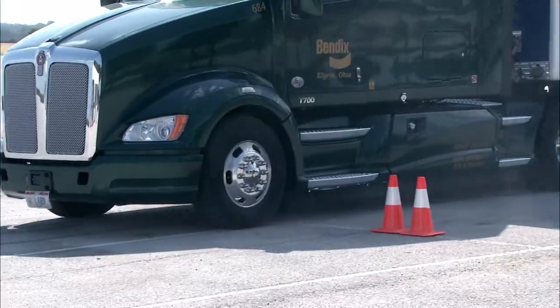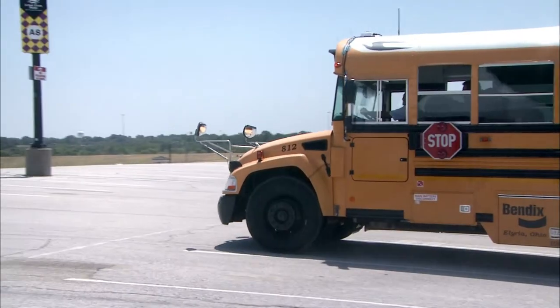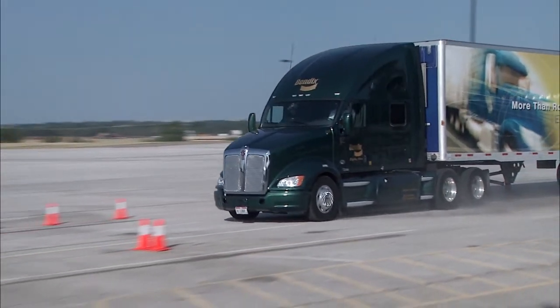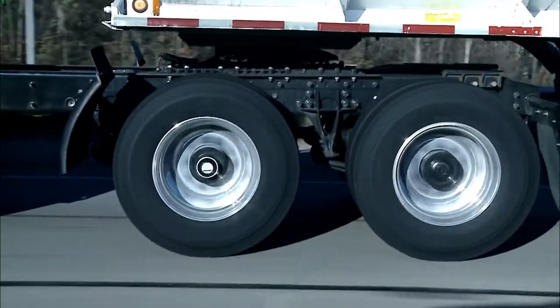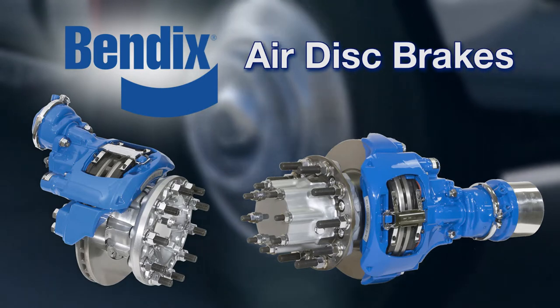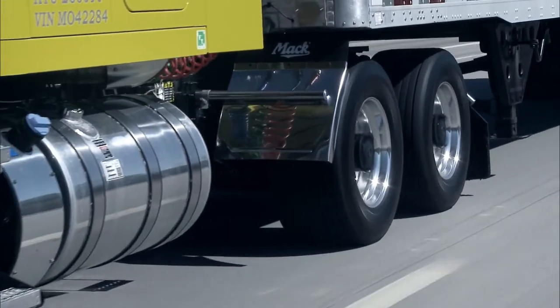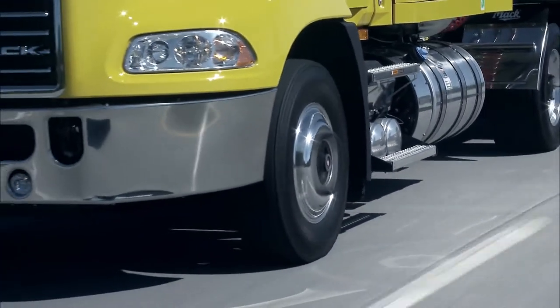Maximum braking power. Shorter stopping distances. And surer, safer stops. These are just a few advantages enjoyed by fleets with industry-leading Bendix air disc brakes. But there's another way air disc brakes offer strong value that some fleets may not fully comprehend.